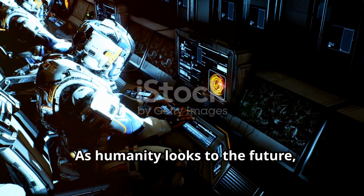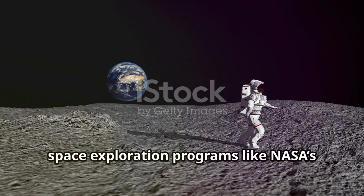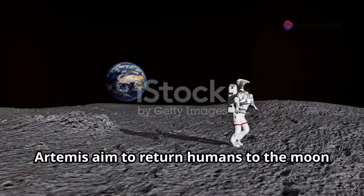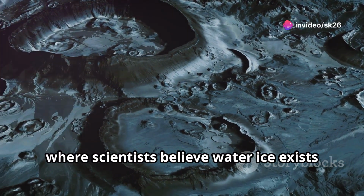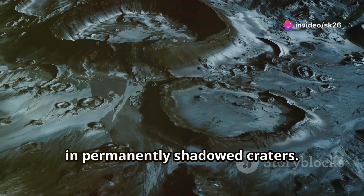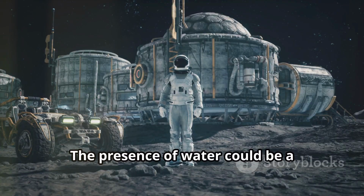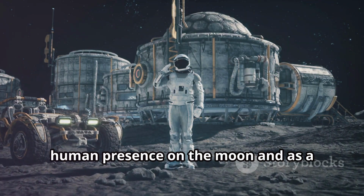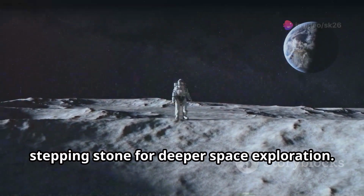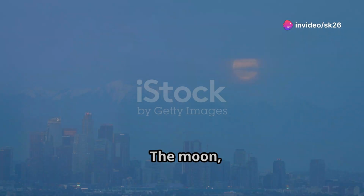As humanity looks to the future, space exploration programs like NASA's Artemis aim to return humans to the moon and study its south pole, where scientists believe water ice exists in permanently shadowed craters. The presence of water could be a game changer for establishing a long-term human presence on the moon and as a stepping stone for deeper space exploration.